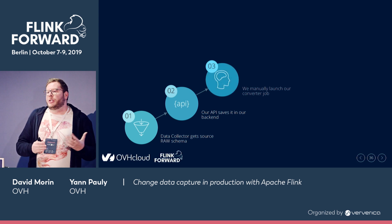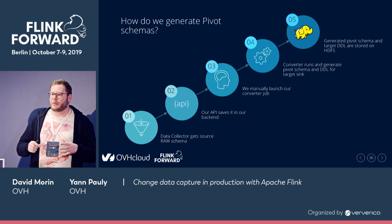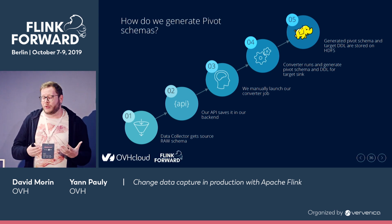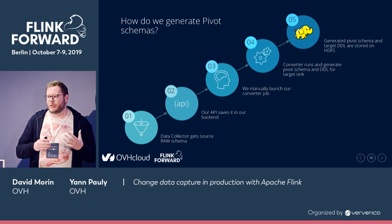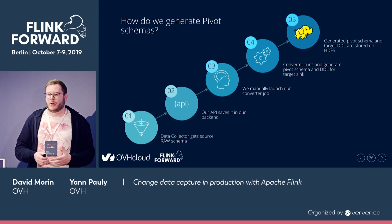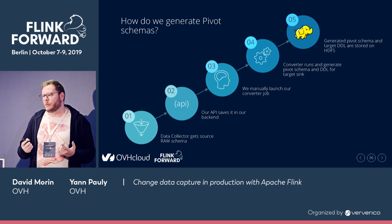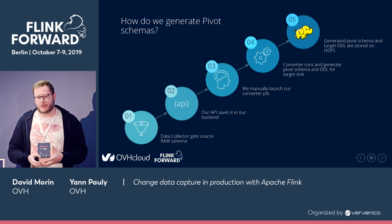Now let's see how we use it in Flink. Again, straightforward. Before beginning the streaming of data and executing your queries, when the collector connects to a data source, the first thing it's going to do is dump the schema of the data source itself. Then it puts it inside our backend through an API, and then a team member is going to take the schema and manually generate the pivot format associated with it.